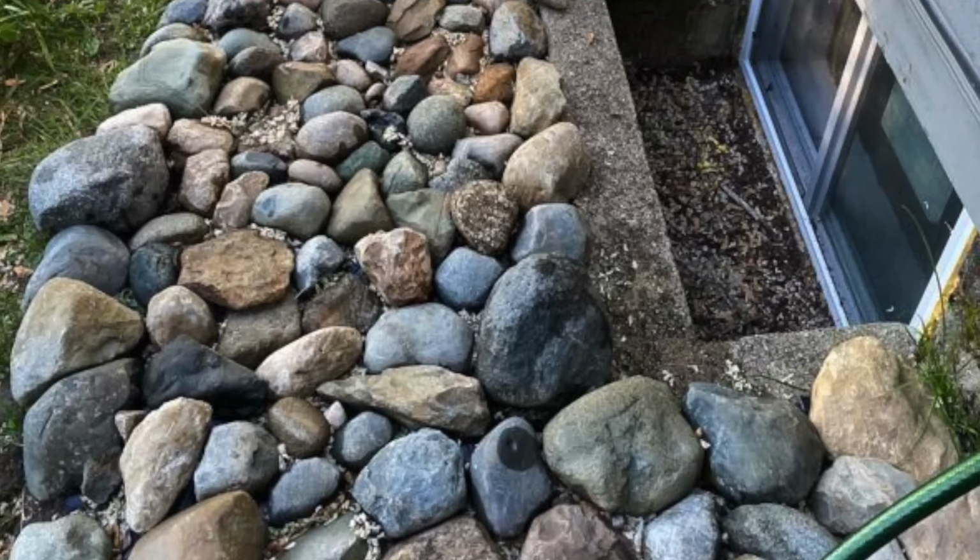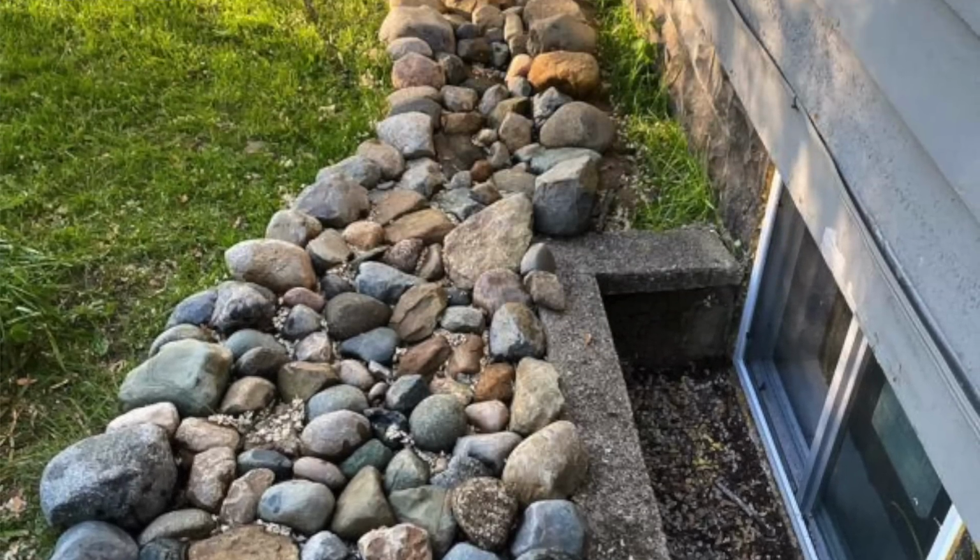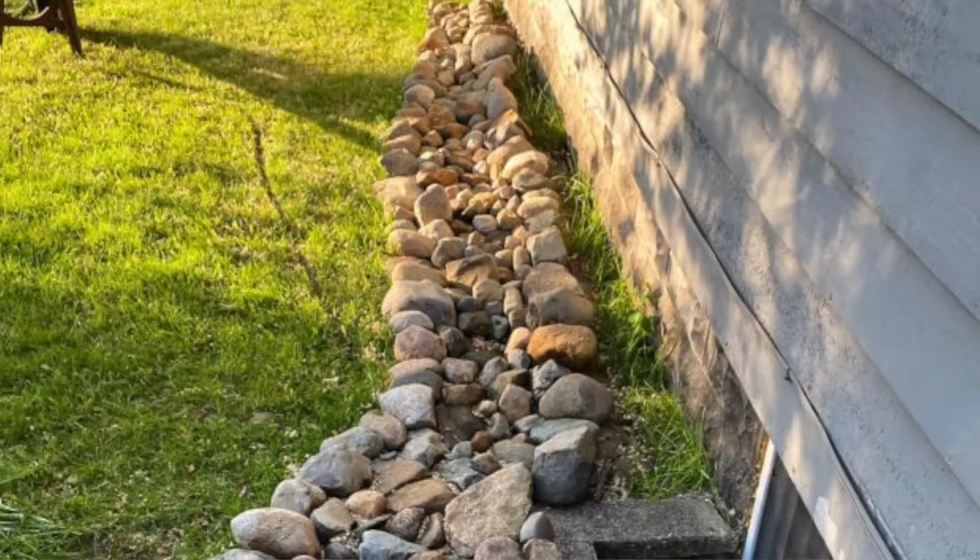So I kind of want to share some ideas with you guys, and along with those ideas for using stone, I want to share with you how we were able to do it so affordably.